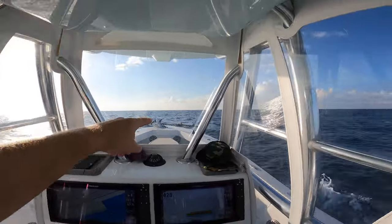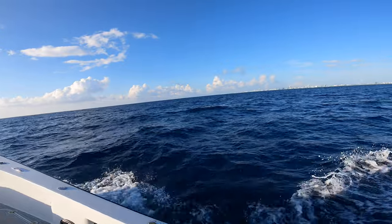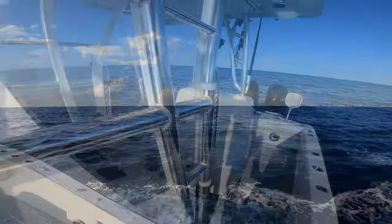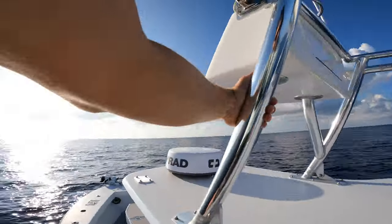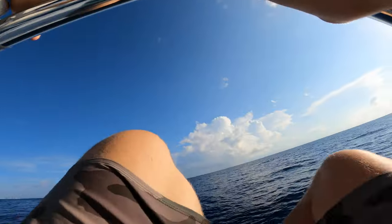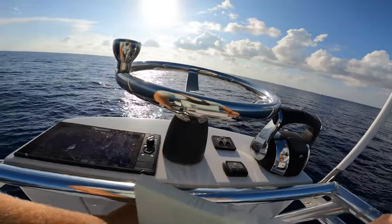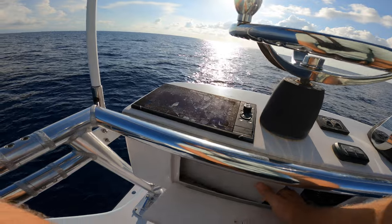Little flyers. All right, guys, let's go. You know exactly what time it is. Tower time. It's flattening out because we're getting out in the Gulf Stream a bit.